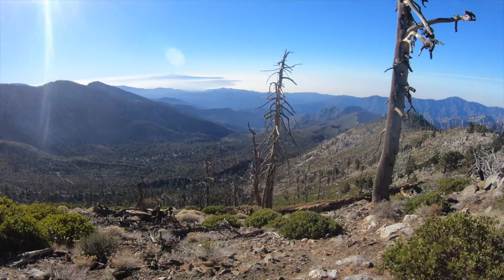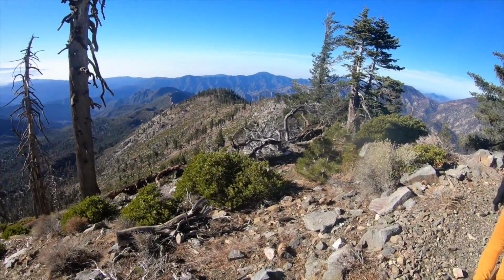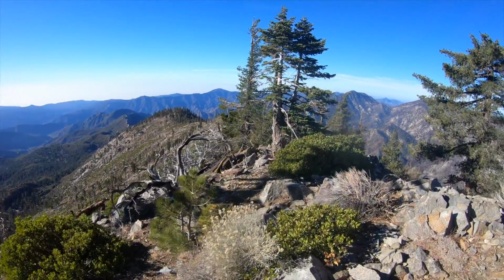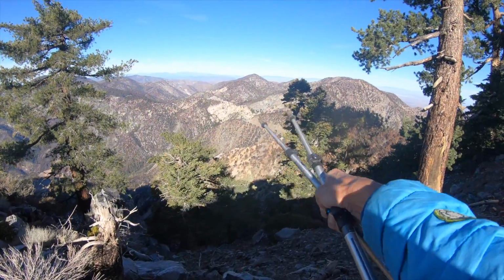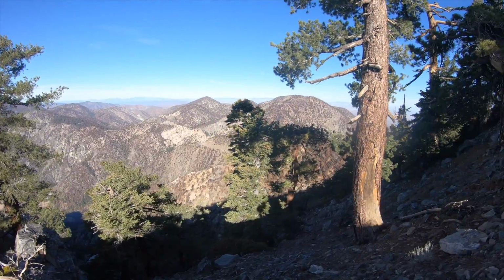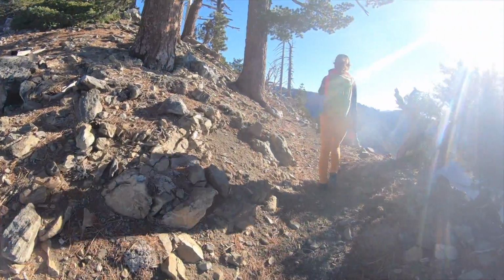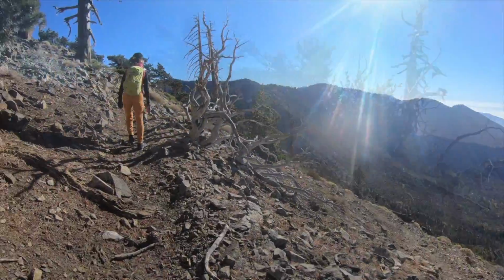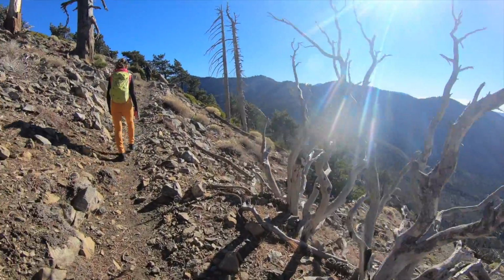And look at the trees below, the scenery. And then look on this side too. If this side wasn't enough, you even get a bonus. And there's a road up there. That's the road we came up on. And there it is. Mount Islip, almost there. And we're getting closer to the top.